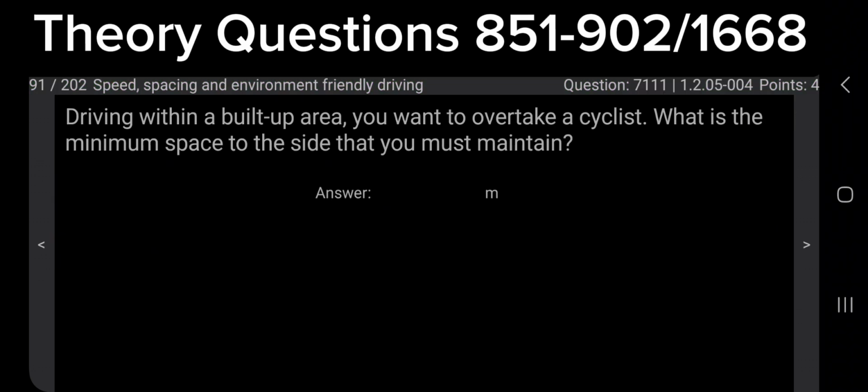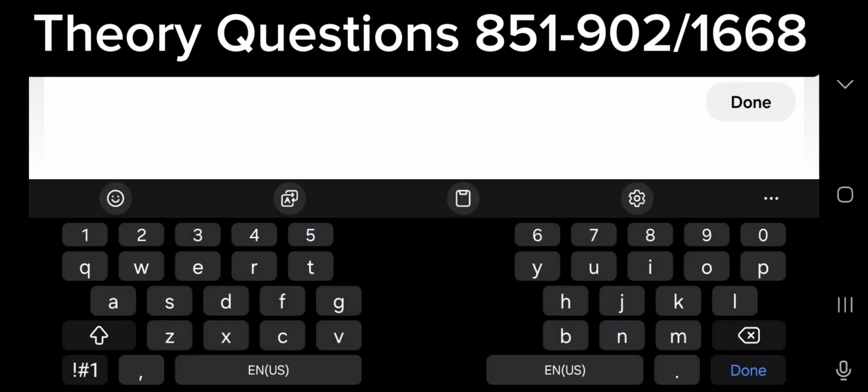Driving within a built-up area, you want to overtake a cyclist. What is the minimum space to the side that you must maintain?